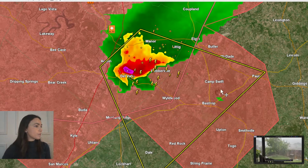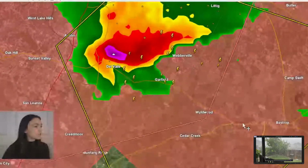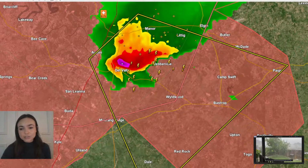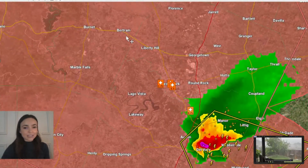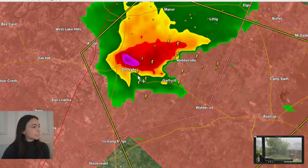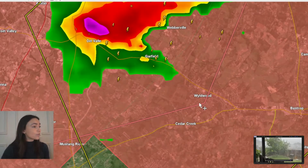This storm is now moving to the southeast into places like Weberville, Garfield, Wildwood, Cedar Creek, Camp Swift, Bastrop, and Red Rock. So, yes, another area that is going to get hit with this storm that has already come through, and you can see the exact track that it's taken from Bertram to Liberty Hill to Cedar Creek down to North Austin, now across Del Valle. I hope I'm saying that correctly. Garfield and Wildwood.